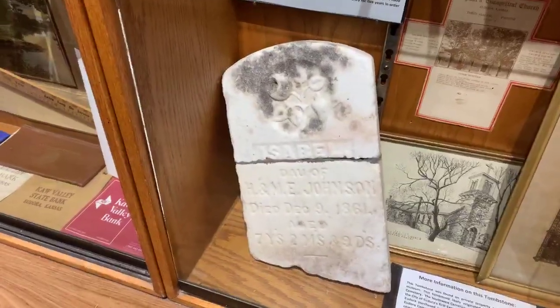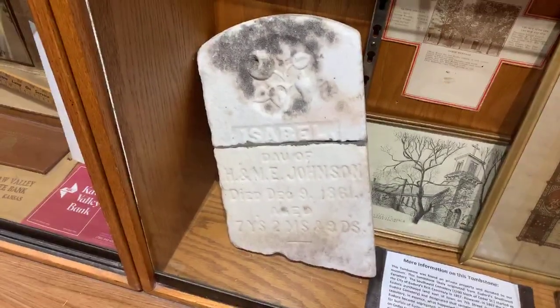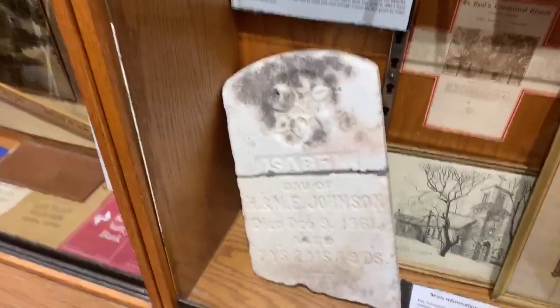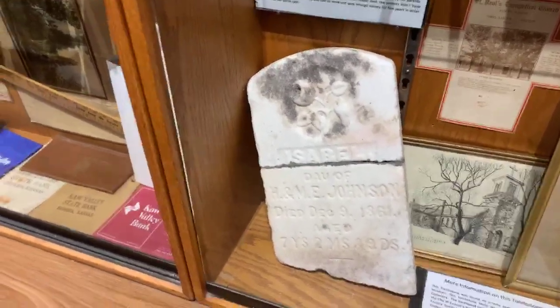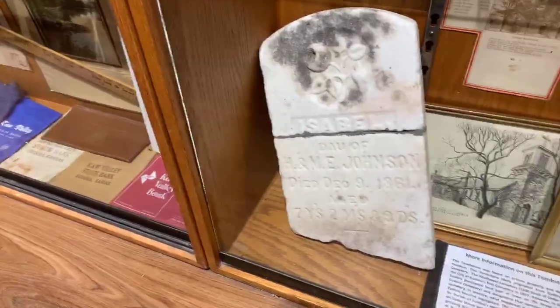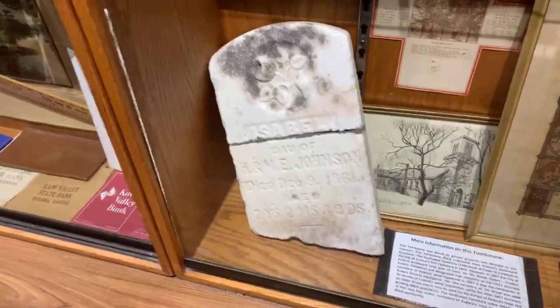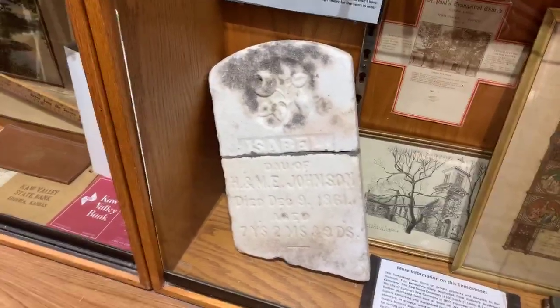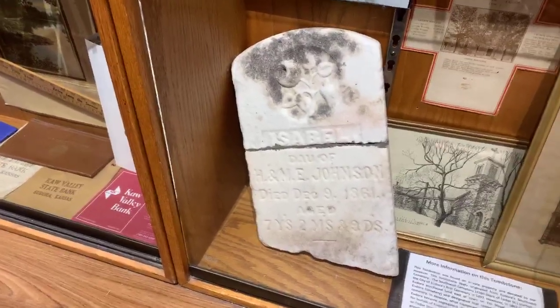Over here, this is a tombstone that belonged to Isabel Johnson, who died in 1861. She was a 7-year-old girl when she died. She was born of former slaves, I should say. Her parents were born into slavery in Virginia, and they came out here to Kansas, which was a free state. And she died in 1861, and she was presumably buried at the Southwest Cemetery, which became the Black Cemetery, rather. And this tombstone somehow ended up on Doc Holliday's property, which is right next to it. Doc Holliday was nice enough to give it to us.